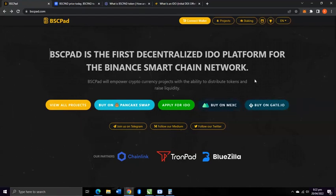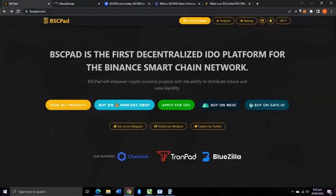Once you click on it, my wallet is not yet connected, so for the wallet you can use, I have the MetaMask extension. You can also have the BSC supported by Trust Wallet. If you're using your phone, you can use the Trust Wallet or the MetaMask. So anyone you're used to will work.